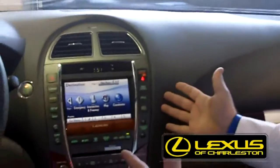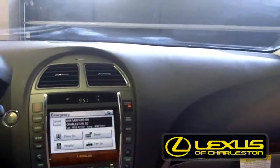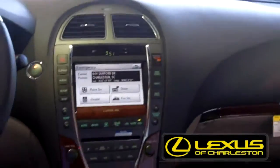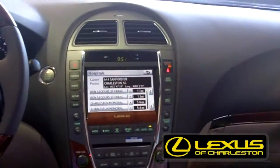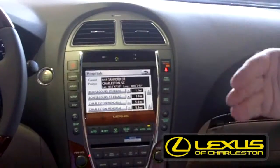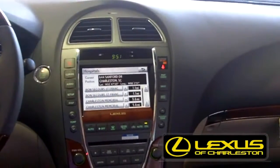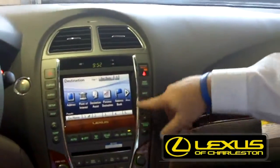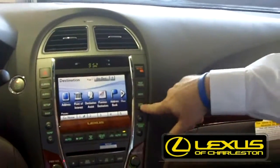Not too many things you're going to actually use on this page, but emergency is real important, because if I hit that and I need a hospital real quick, I touch hospital and it's going to give me first the closest hospital to me and go down the whole list to get a little further away as you go down the list. So that's real important. Okay, I'm going to go down to information.